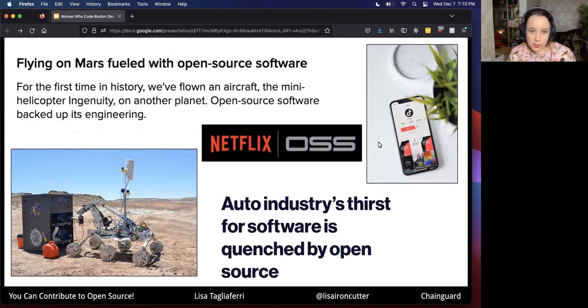And open source is really important because it's kind of the software that undergirds all of the software that we use and build upon as software developers. To get to Mars, right, the mini helicopter Ingenuity was built on top of open source software. Netflix has a whole open source arm, and a lot of the underlying software that powers things like Netflix, TikTok, etc. is open source. And even the auto industry, which we may think of as more of a mechanical industry, is increasingly fueled by software, and a lot of that is based on open source projects that are pulled into proprietary software projects.